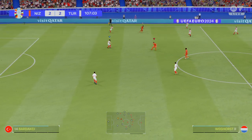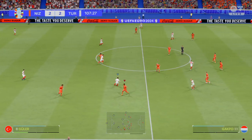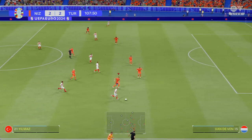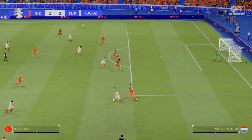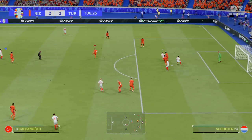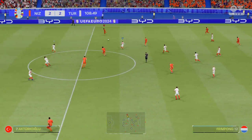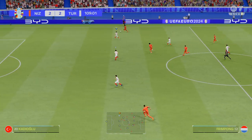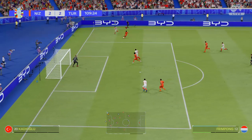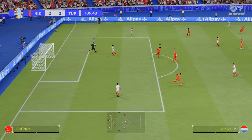Ferdi Kadıoğlu. Mehmet Zeki Çelik. And Cenk Tosun has it. Moving it forward. From a long way out. And blocked for now. Was the chance they could get caught out on the break here. They need to get bodies back. And it's played into the centre. But goalkeeper's ball, disappointingly for them.